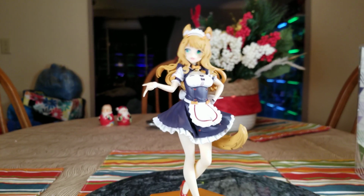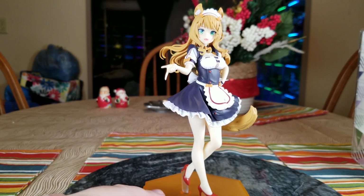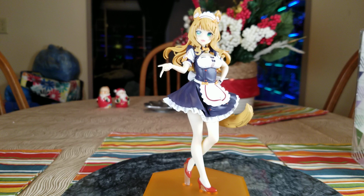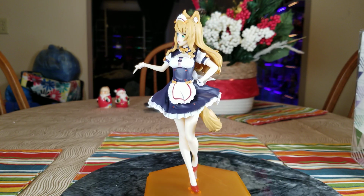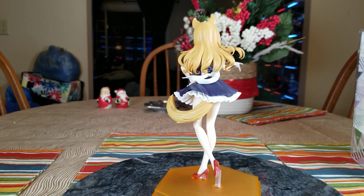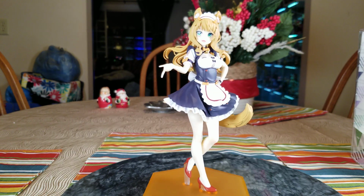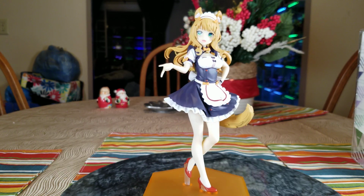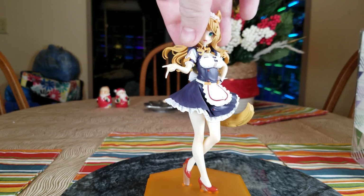Let's move the camera closer. And we'll do a spin around of Maple. From this angle, face looks a little derpy, but from the angle I'm looking at, probably 6 inches above the camera, face looks pretty good. Like I said, for a $30 figure, pretty good. Size-wise, fits in with Chocola and Vanilla pretty good. And it's what you would expect from the Pop-Up Parade line. So that's Maple. Let's go ahead and put her off to the side.